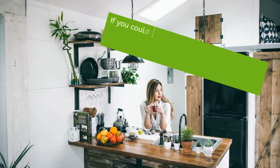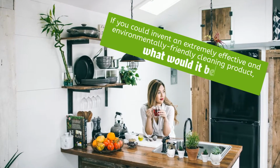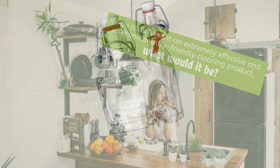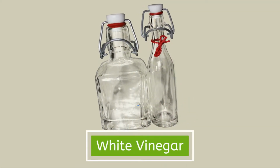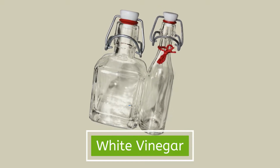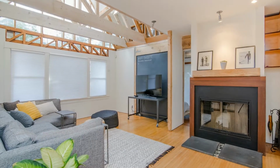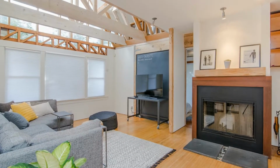If you could invent an extremely effective and environmentally friendly cleaning product, what would it be? Many people answered white vinegar. This staple household product is not only readily available, but also safe, cheap, and extremely effective. You can list hundreds of uses for white vinegar, which has been a kitchen staple for centuries.